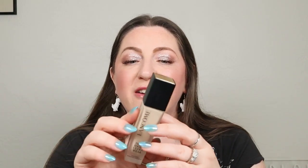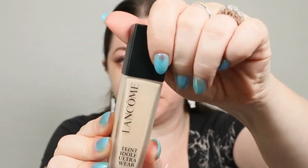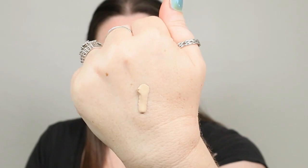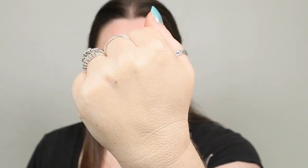I have one foundation that I tested. This is the Lancome Tint Idole Ultra Wear. This is the Ultra Matte Foundation, or the 24-hour wear foundation, but it's supposed to be like an ultra matte coverage. They launched some new additional lighter shades in this. I have mine in the shade 105W, which is the same shade that I have in the Ultra Wear Care and Glow. I picked this one up because I'm into really mattifying foundations, especially for the summertime, which is fast approaching here in Florida because our spring is basically summer.